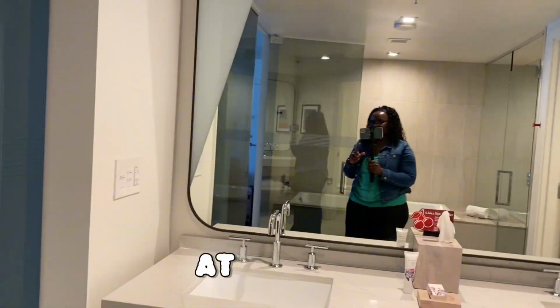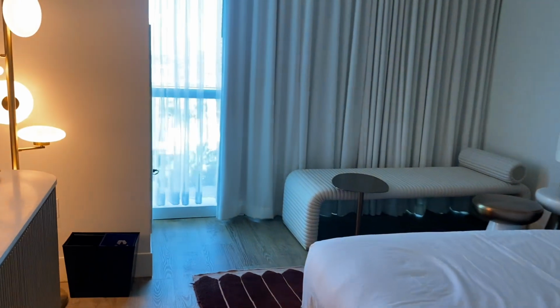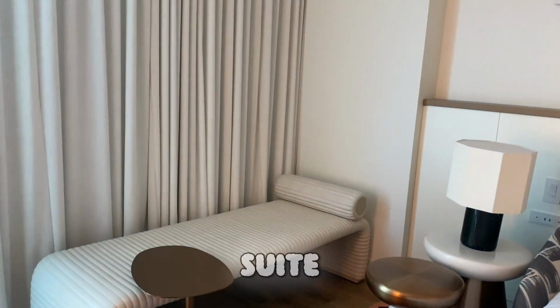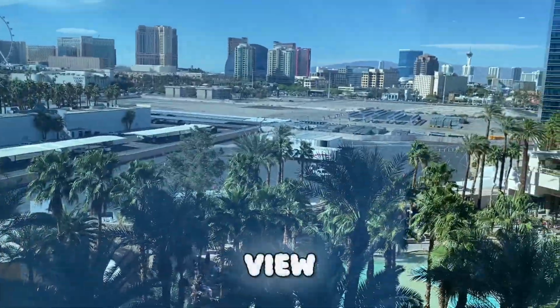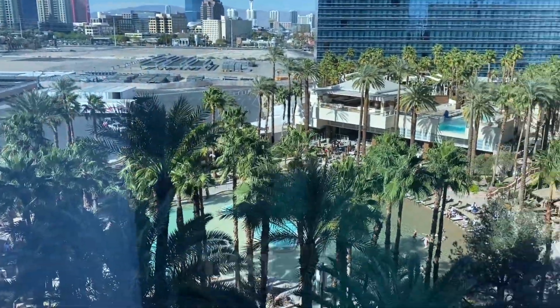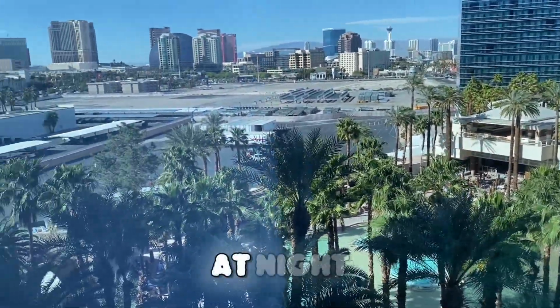So let's go look at outside. Save the best for the last. So apparently this is the corner suite. It's a VIP wing in Ruby Tower, and I'm going to show you outside the view. Look at that, guys. It's beautiful, and I can imagine the beauty at night.